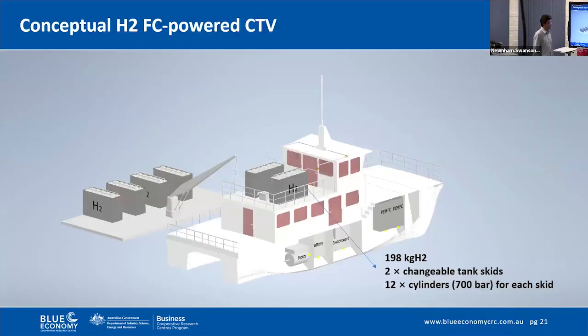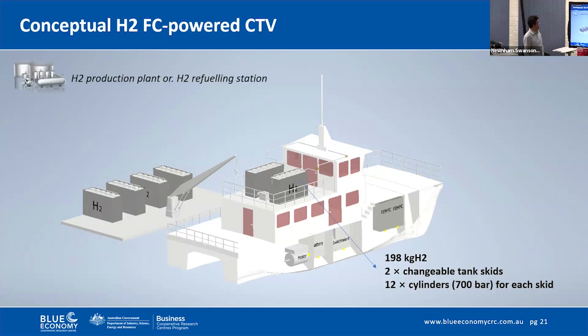We proposed to use 2 changeable tank skids. We put these tank skids on the navigation deck, and each skid has 12 high pressure 700 bar cylinders. And when the vessel docks, these skids can be easily changed at the port. And the skid can be refueled at a nearby hydrogen production plant or refueling station. And skids can be transported with trucks to the port.